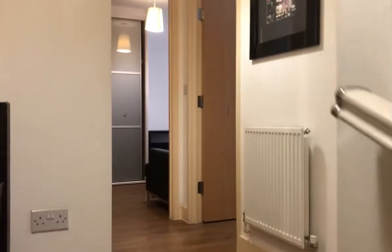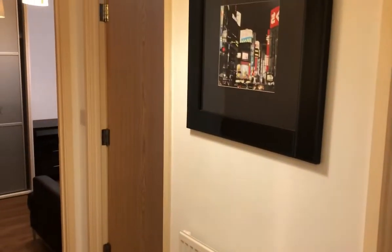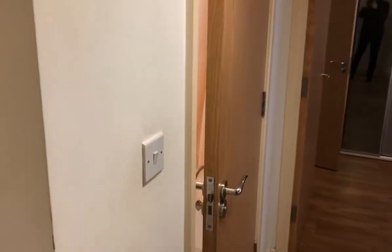So as you get to the top of the landing, you have a bedroom to your right. Another bedroom just there, and a bedroom with an ensuite straight ahead. To your left, you have your shared bathroom and a storage cupboard just in here.